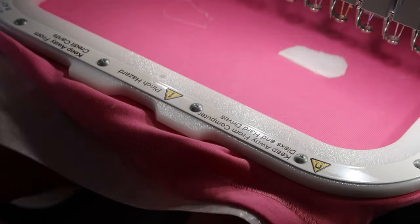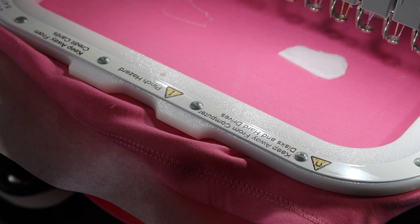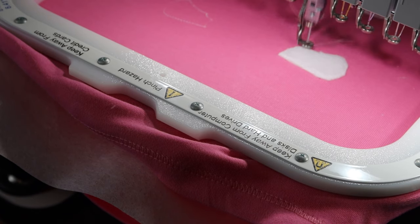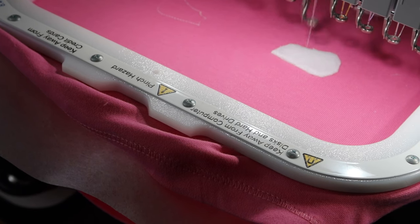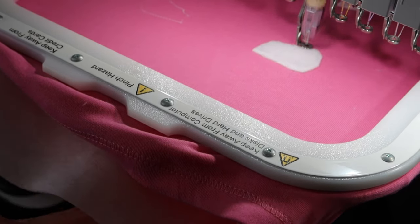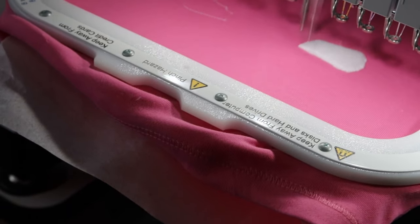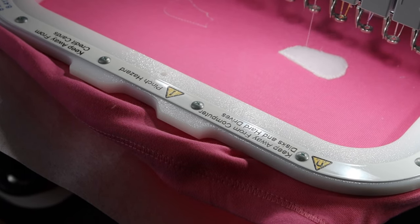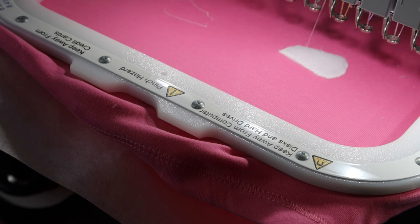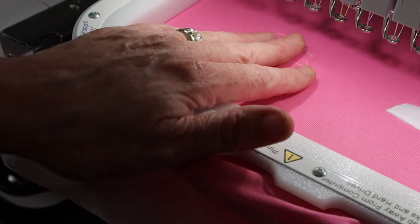Always be mindful when you put it back on the machine, check underneath and make sure that nothing is going to get caught. Oh, hang on. Stop. We've got to lay a bit of fleece on there.